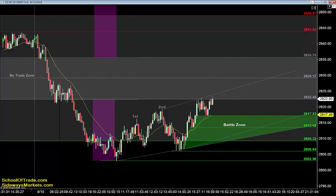Is there any hope left for the bears right now? I think they're waving the white flag right now, but what would a bear market look like? A bear market's got to go back to retest those lows. I don't think you're going to be able to really be confident trying to sell this market until we go back to retest the low. Just think about it: are you really going to try to sell this pullback right here? Please say no. We don't want to sell that.